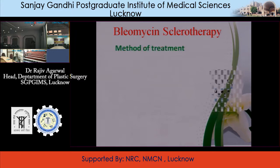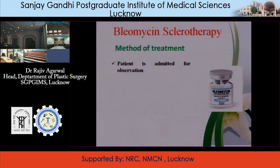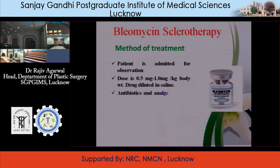Now what is the method of treatment? This is not done on an OPD basis. The patient is admitted for observation. The dose of the bleomycin is 0.5 milligram to 1 milligram per kg body weight. The drug is diluted in saline. Antibiotics and analgesics are given after the injection. The patient is kept on observation for 24 hours after giving bleomycin because sometimes it can cause pulmonary complications. So we always admit and observe the patient 24 hours after giving bleomycin.